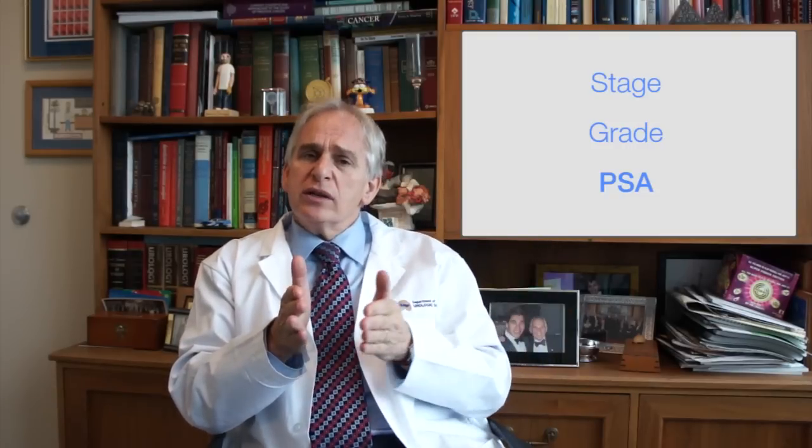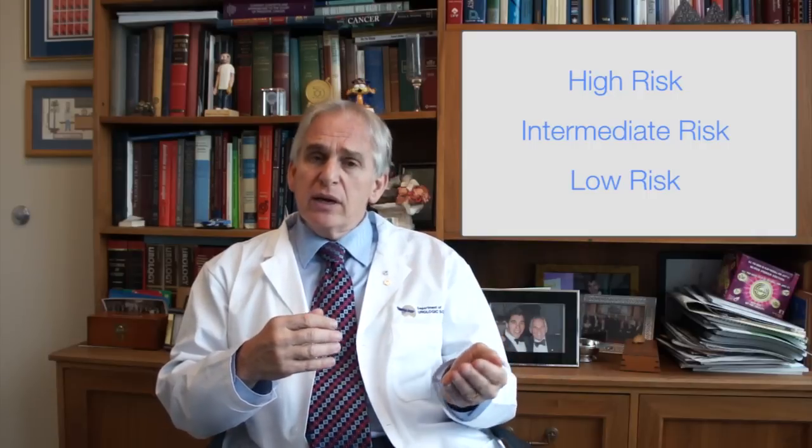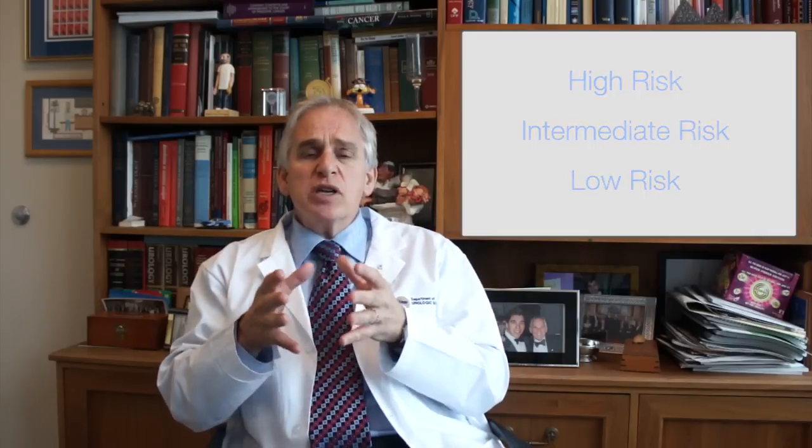Grade is the other very important feature, which I've already discussed. And thirdly, the actual value of the PSA and how the PSA has changed over time will also help us categorize you into what we would call a high risk, intermediate risk, or a low risk type of a cancer. And that helps guide you and us into the appropriate treatment realm.